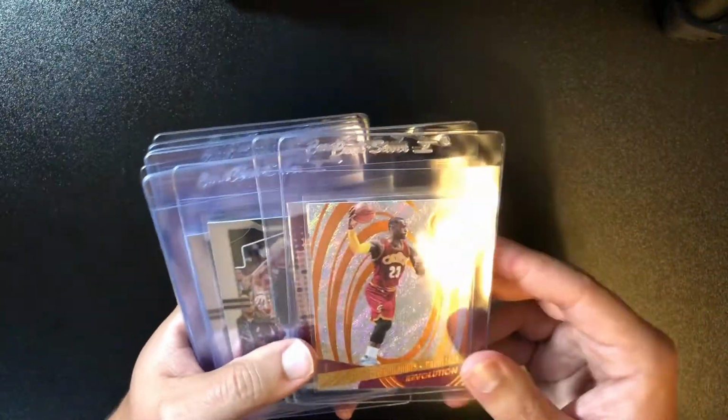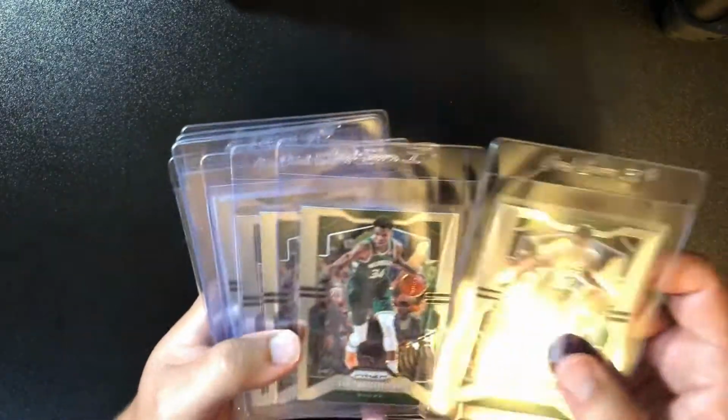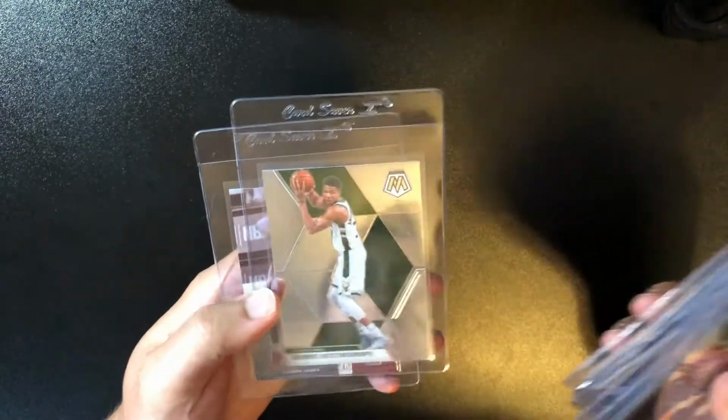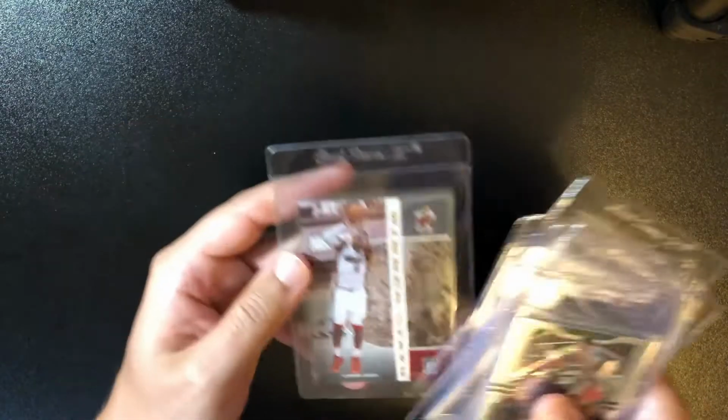A couple more LeBron Revolution. Then a number of Giannis Prisms. Again, we'll see where these go off to. LeBron Revolution, Giannis Optic, Giannis Mosaic, and LeBron Optic.